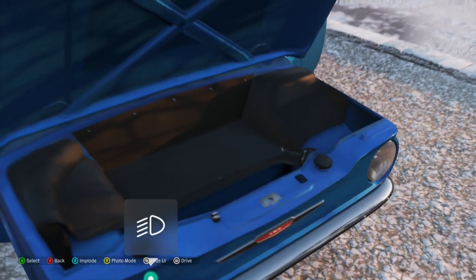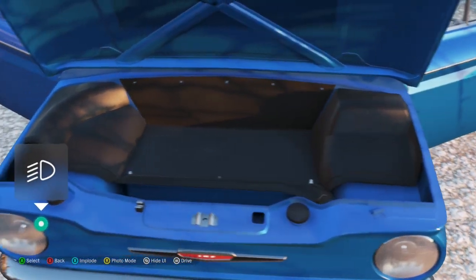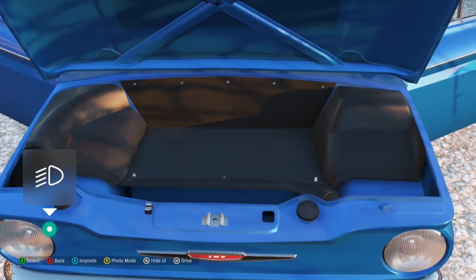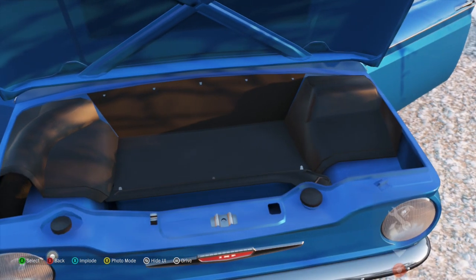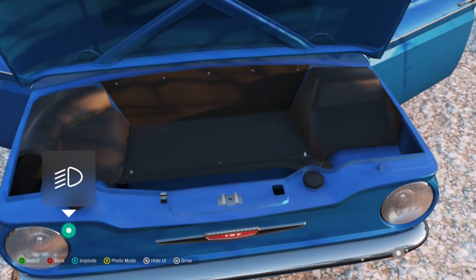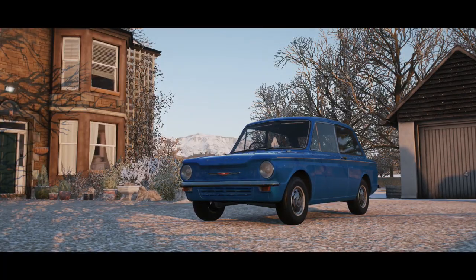In the front here, we've got a big boot, surprisingly. It's either a bonnet or a boot, whichever one you call it, because the engine's at the back. It's hard to say which one's which. It's quite big. Normally in these old classic cars, it has fuel tanks at the front, but this one does not. Right, let's take a look at the customization.